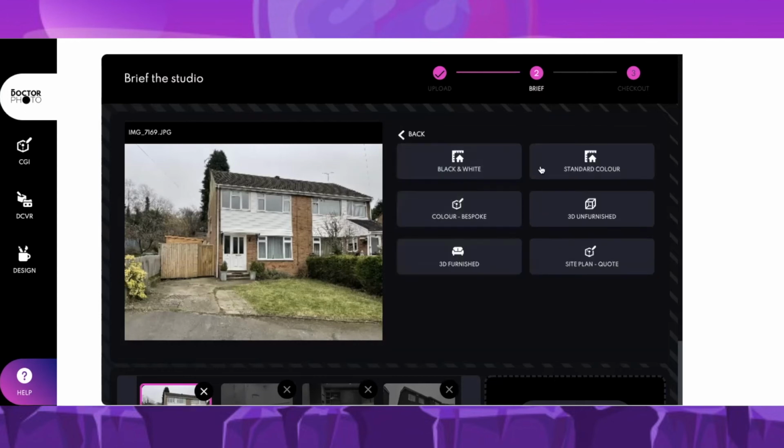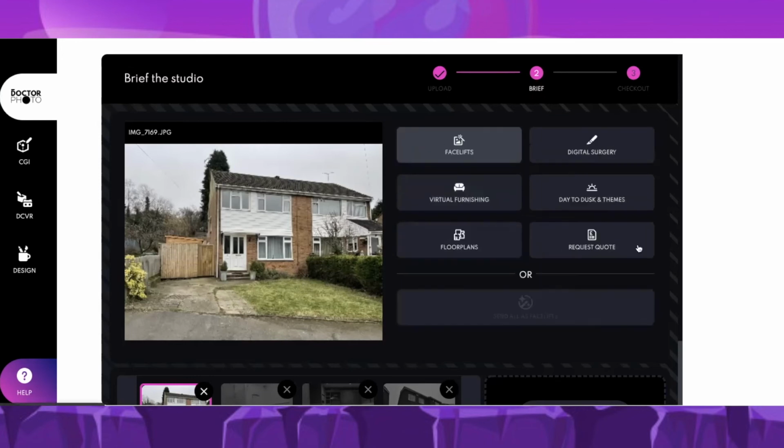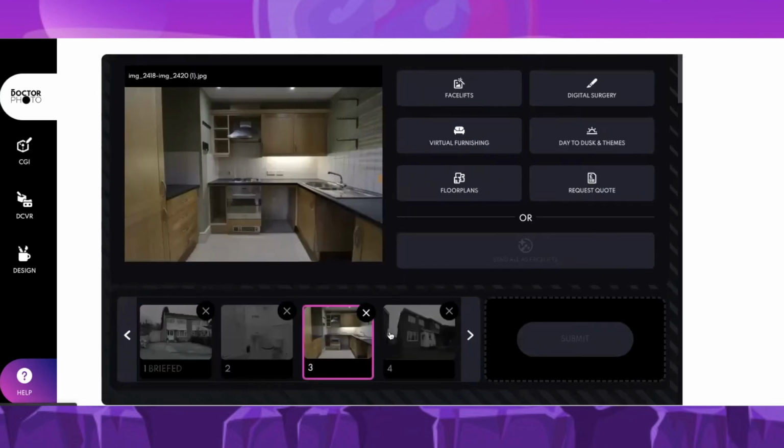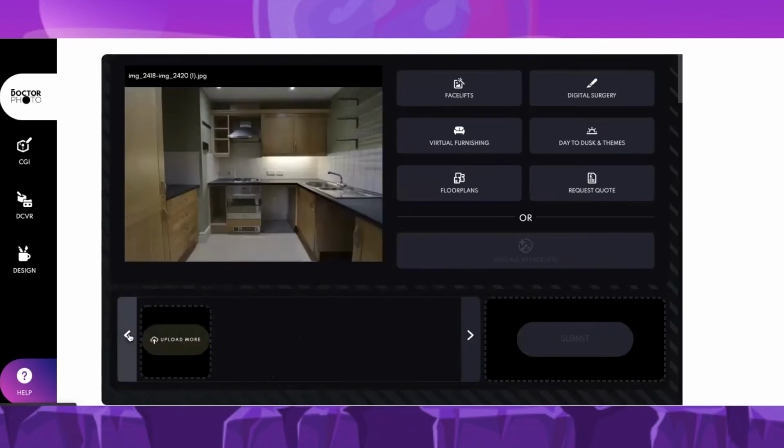So we offer 2D colors, 3D site plans, and everything you need from a floor plan point of view. And then finally, request a quote, which is if you've got a fairly big job, you're not quite sure if it's something that's within your budget, you can always request it. But let's come on to the AI point of view. So you've got all of the photos down here. You see they're all looking a little bit naff.